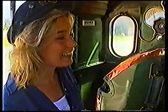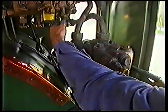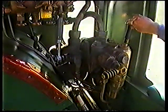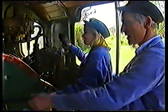And of course it's important to know how to stop. This is the brake. We call this equipment the ejector. That operates the brake on your locomotive, and that operates the brake on your train. A few more quick driving tips and the controls are all yours. Pull the whistle? Pull the whistle, and away we go.